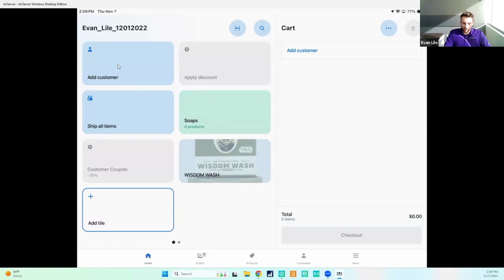And as you can see here, I can add customer information, apply discounts, even mark my items as shipped, as well as have some configurable widgets on the home screen and the ability to really customize this. So if you have common items or a collection of items that you want to be able to easily add, we can add those tiles, as well as maybe default coupon codes that we want as tiles here on the home screen. We can really configure that view to make life easy for your counter reps.